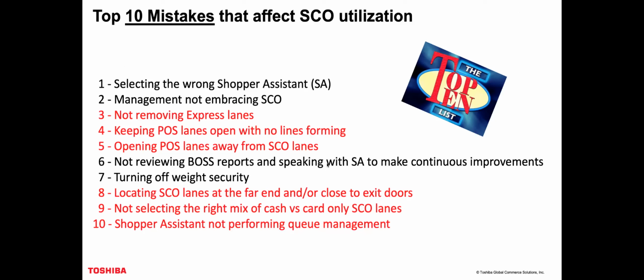All right, what else affects SCO utilization? Well, not removing express lanes, keeping POS lanes open with no lines forming, right? Opening POS lanes away from self-checkout lanes, locating lanes at the far end next to exit doors like Walmart does, right? Not selecting the right mix of cash versus card only lanes. I love to see that one. And then the shopper assistant not performing proper queue management.